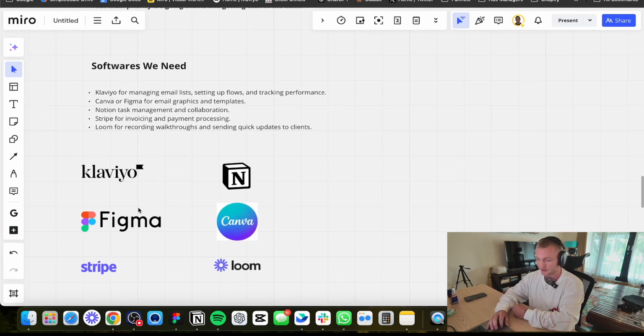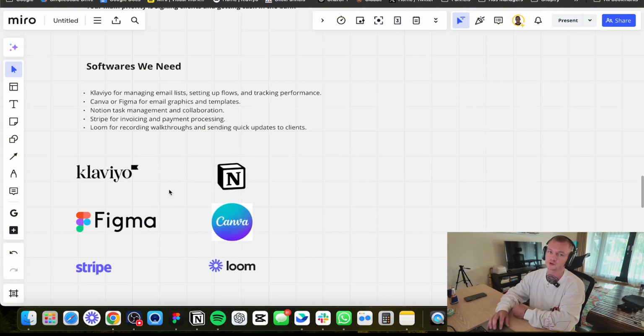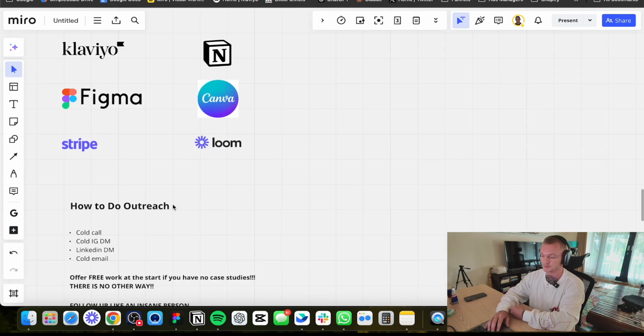And you can get away with getting all this for probably like 50 bucks. Loom's like £9, you can get a free one. Canva's free if you want it. Notion's free if you want it. You can make all this for zero, but I would recommend maybe getting some of the paid plans.